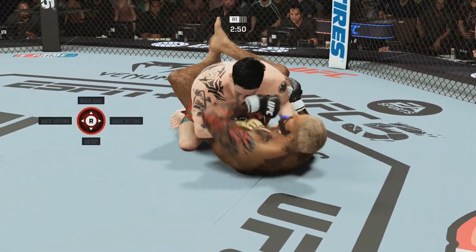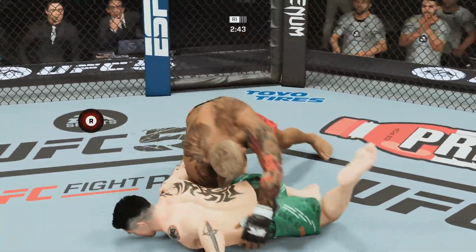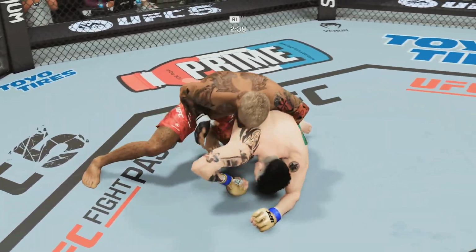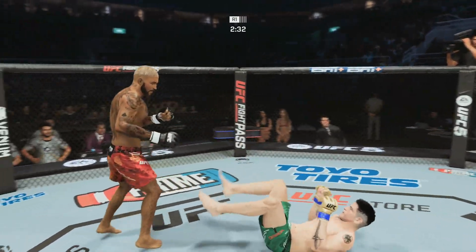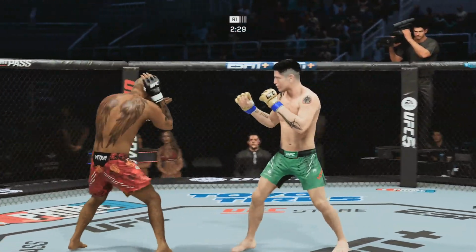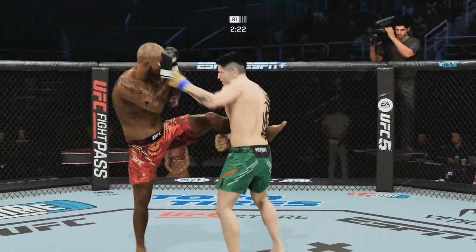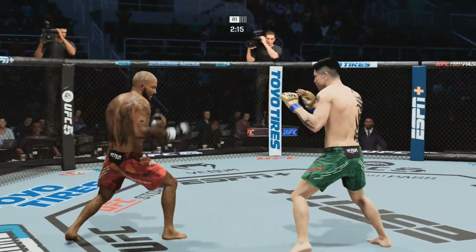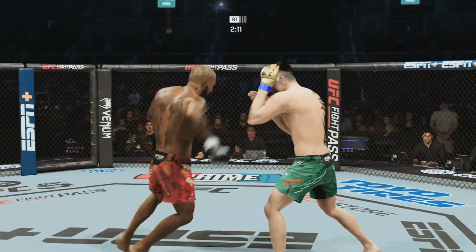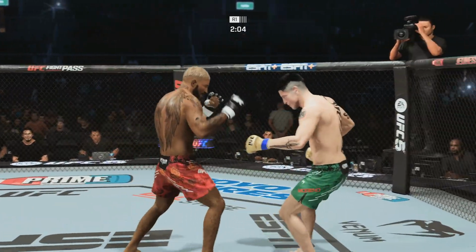Now inside the closed guard. And he's gonna try to find ways to pass and move to a submission. That was a slick transition. Back to his feet. Oh. And he caught the kick. He changes the angle, right in the right spot to land that punch to the head from the clinch. He's got it. Vicious combo there.